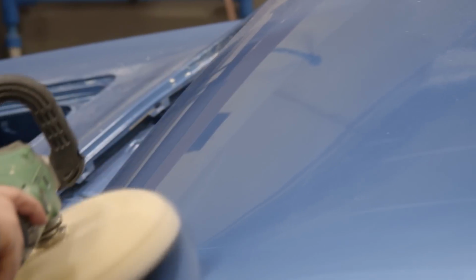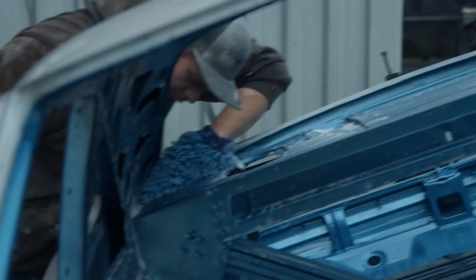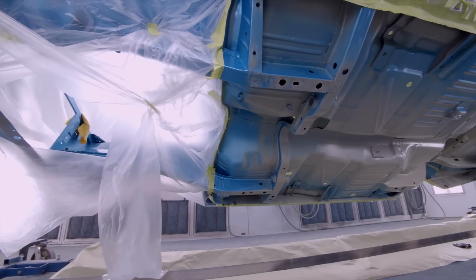Once I have either myself or my helper do the cut and buff on the car, take it outside, give it a good bath with steam, get the whole car thoroughly washed, underside everything, brought back in the booth, run another bake cycle on it so it dries that water quicker, then we mask it up for the undercoating.